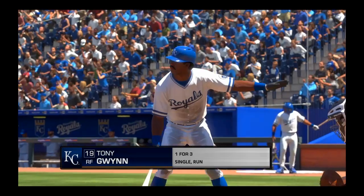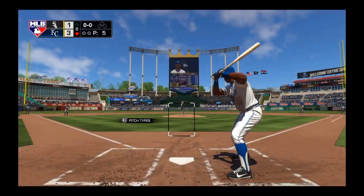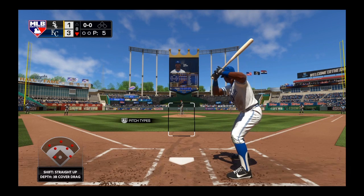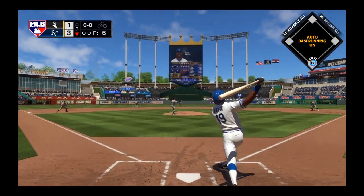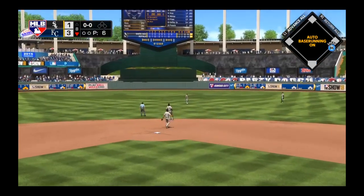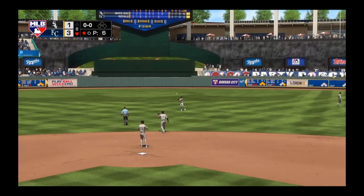Digging in once again, Tony Gwynn. Leading off for the Royals, right fielder, Tony Gwynn. Becomes set. Here's the 0-0 pitch. High in the air and drifting out to shallow center. Coming in is Benintendi. Looks it into his glove, and there's one gone.